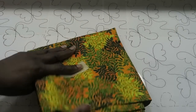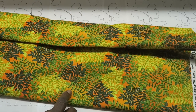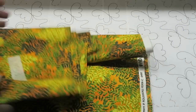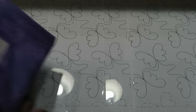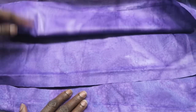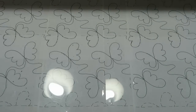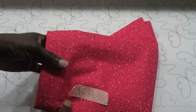This one is 2 yards as well. I thought this coloring was different. I had never seen an orange background with a dark green, medium green, and then more of a yellow green. So I just thought it was different. I had a piece of purple batik, so I bought a couple yards of that as well. Pink with some dots, some speckle dots.